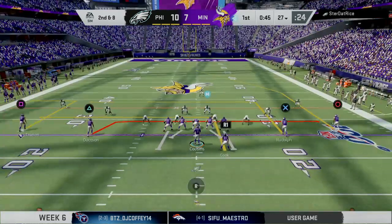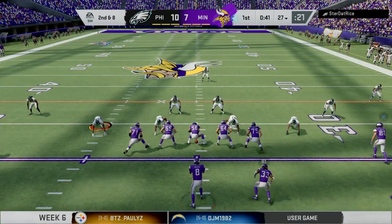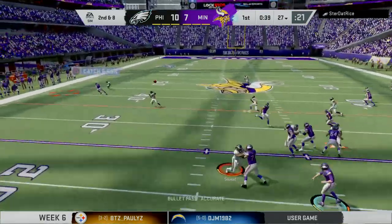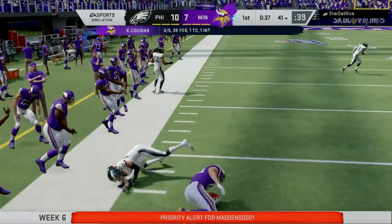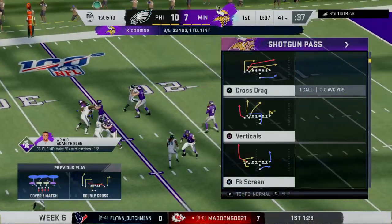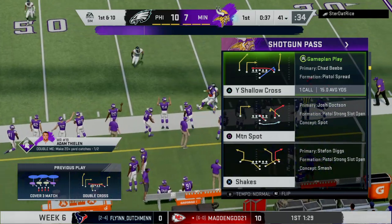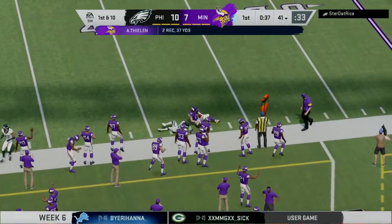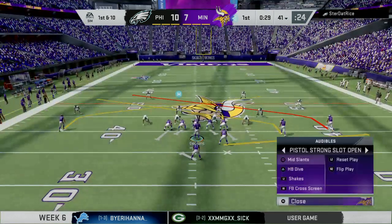They'll break the huddle, come up on 2nd and 8 at the 27-yard line. Cousins. Throw left side on target to Thielen. Give him 14 on that one and a first down. That's good for the Vikings. First down. First and 10 at the 41-yard line.